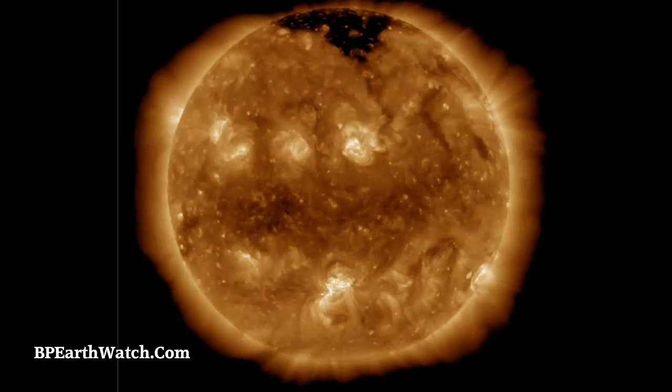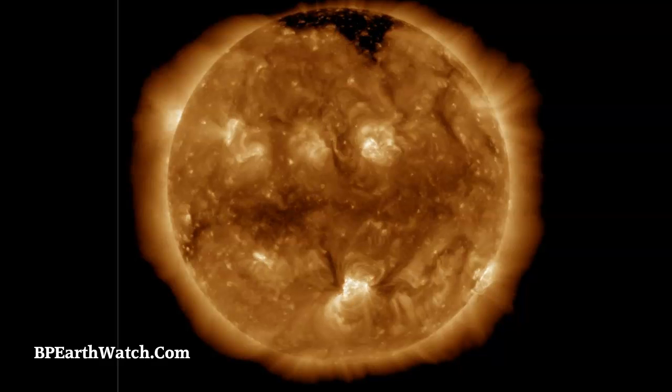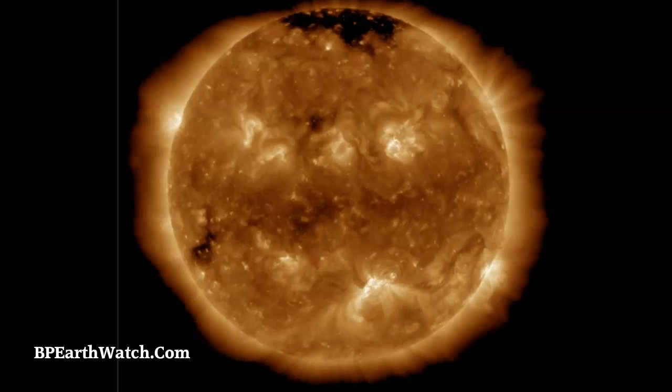Right here, I paused it. There's your flare, ripple effect, moving north from there across the top. There's your second filament release. That's why we got a couple of CMEs headed our way.